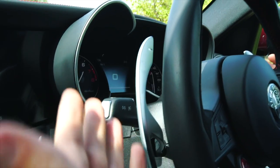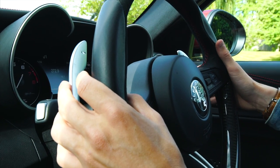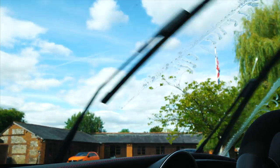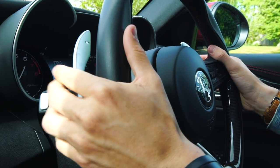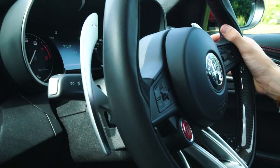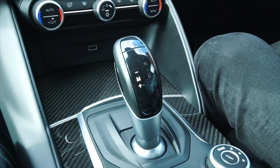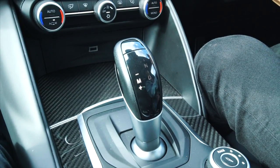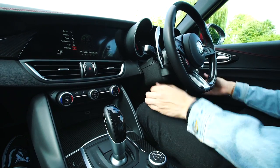Very simple. You got plus, minus and plus, so if you wanna go up a gear, oh, I just sprayed the windscreen. If you wanna go up a gear, you just press on the right, and down a gear on the left. But then if you want to go into neutral, you just pull both at the same time, which is very Ferrari derived. Now then, if you are in manual mode like this and you pull both paddles into neutral, the gear lever will actually move back into place as follows. Manual, boom, there you go.